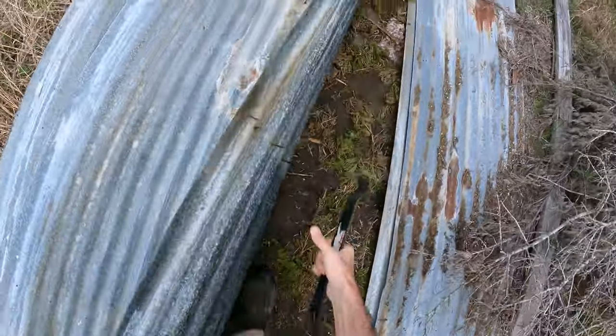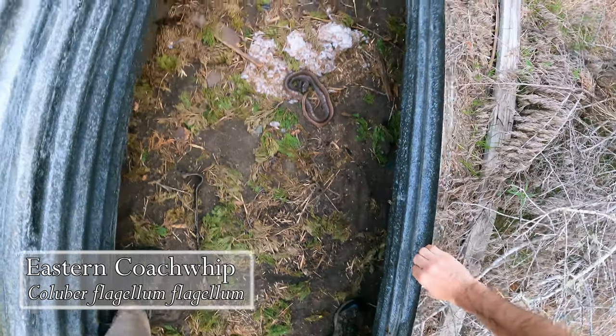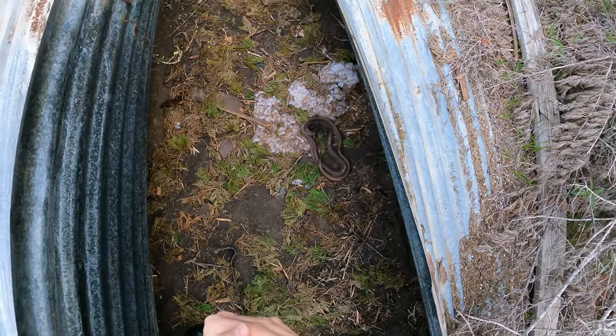Very cold coachwhip. Right here. Just gonna get a quick little photo of this guy.